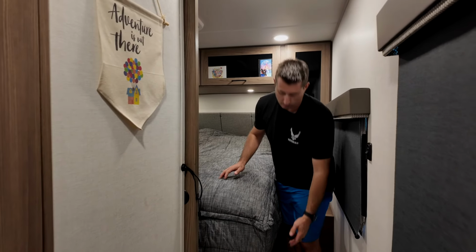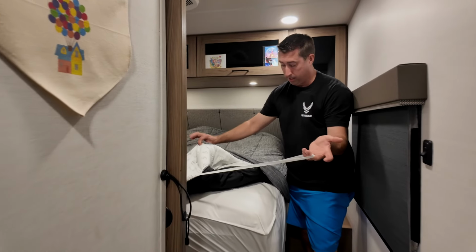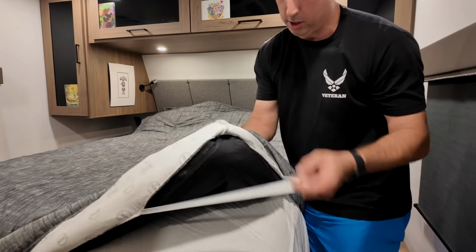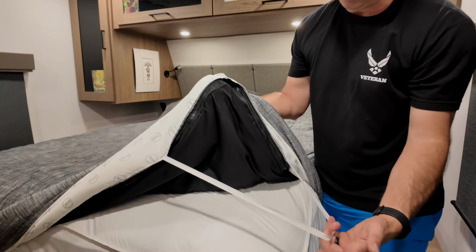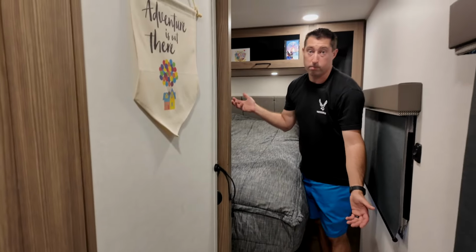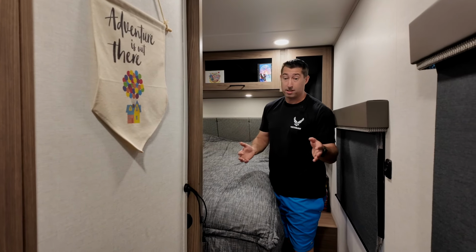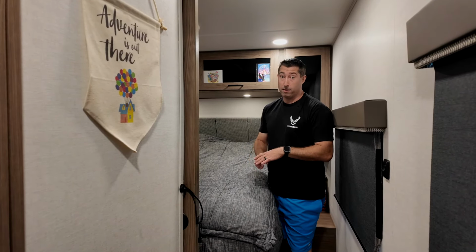All right, let's show them how easy it goes on. Okay, this is ridiculously simple. They've got a bungee strap here. So this is the edge of the bed. Everything zips in neatly, so that goes over the edge. Fold that down. Boom. Your whole bed is made that simple. Like I said, in the beginning, I was kind of a skeptic. I'm a believer. This thing is awesome.